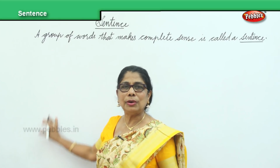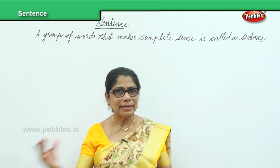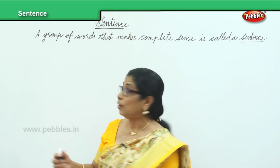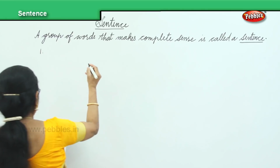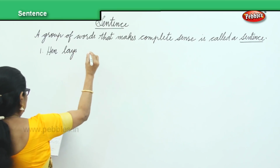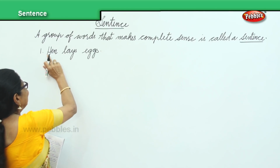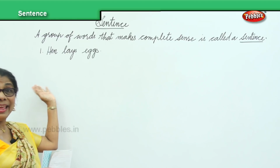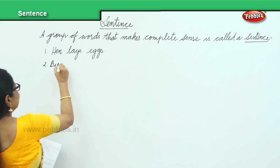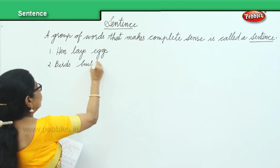I will write out a few sentences for you to understand what is a group of words making complete sense. So to understand that, I'm going to put up a few sentences for you and me to read aloud. Hen lays eggs. Hen, one hen. So hen lays eggs. Birds, what do the birds do? Birds build. What do they build? Nest.